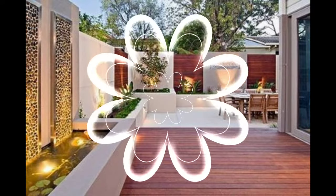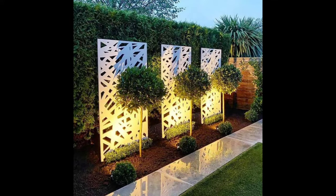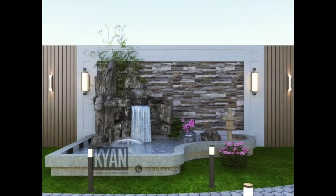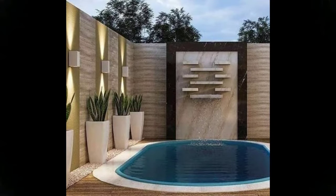Four, iron with nature. Wrought iron is a good choice for a fence and is often combined with brick for a classic look. However, you can get creative with it and make designs like this nature-inspired tree pattern that brings a modern element to the brick boundary wall.